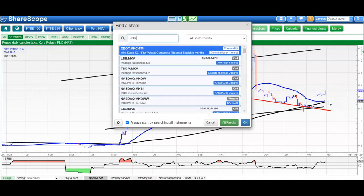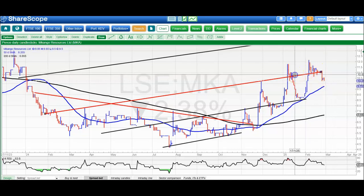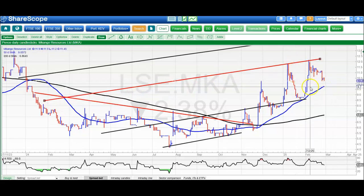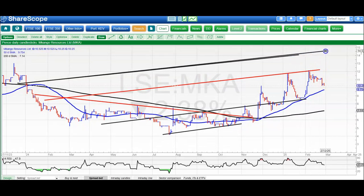Moving along to Mkango, and here you can see that requested stock. I suppose the top of the channel there is actually the way I've drawn it now, which is encouraging. Rising 50-day line support there implied at 9 3/4 pence, and above that looking not only for the top of the range at 12, but actually that resistance line, the upper parallel there from the beginning of last year, as high as 14 or even 15 pence by the end of next month. So above the 50-day line, looking for up to 15 pence for Mkango by the end of next month.